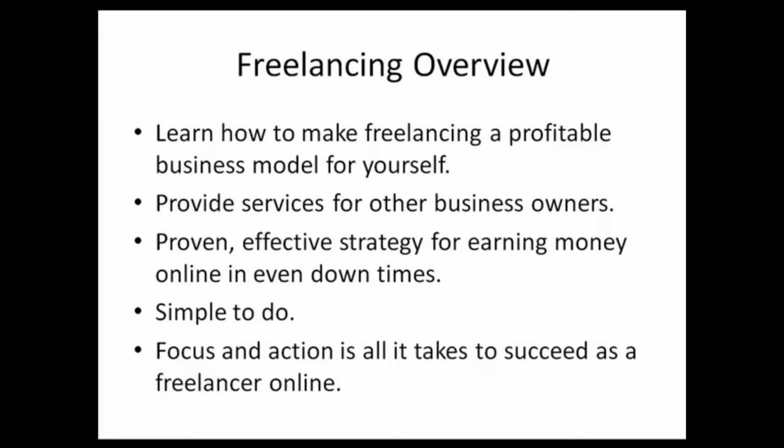If you can focus your attention on the projects that you get, and then take action on those projects and do good work for people, you will get more business than you can handle. You'll have plenty of referrals, and the key part is finishing projects on time. That's a very important aspect of freelancing.